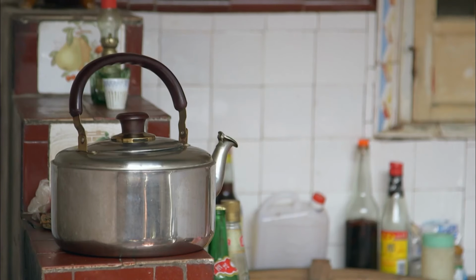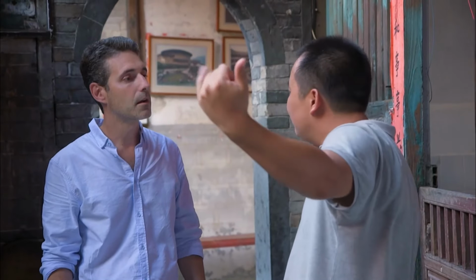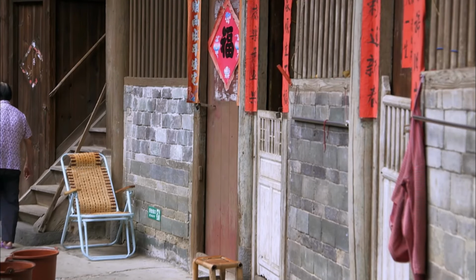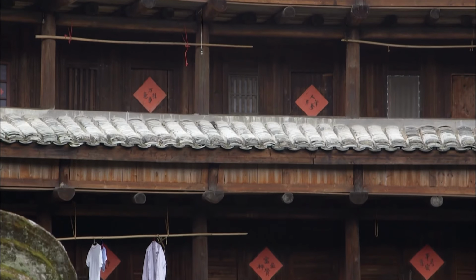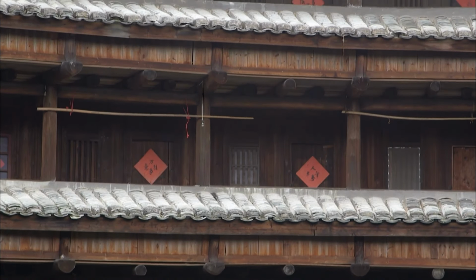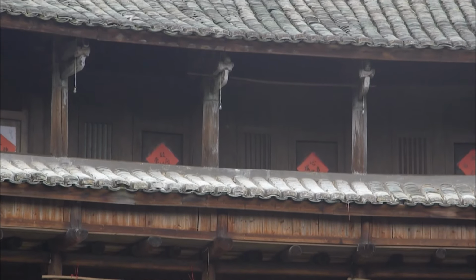There are 4 stories. So the apartment has a vertical structure rather than a horizontal one. Yes, that's right. This is a vertical design. There are 4 exterior staircases. Each one leads to all 4 floors, and every room is accessible by stairs. Tulous are partitioned vertically for each and every family, from the ground floor to the very top. That's absolutely amazing. I've never seen an apartment building layout like this one.